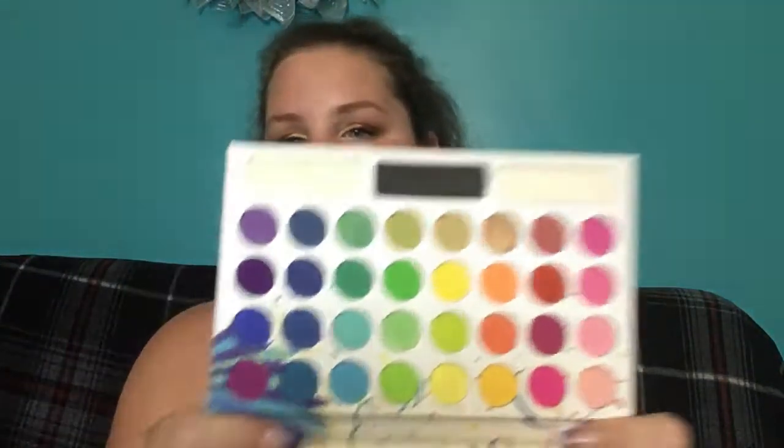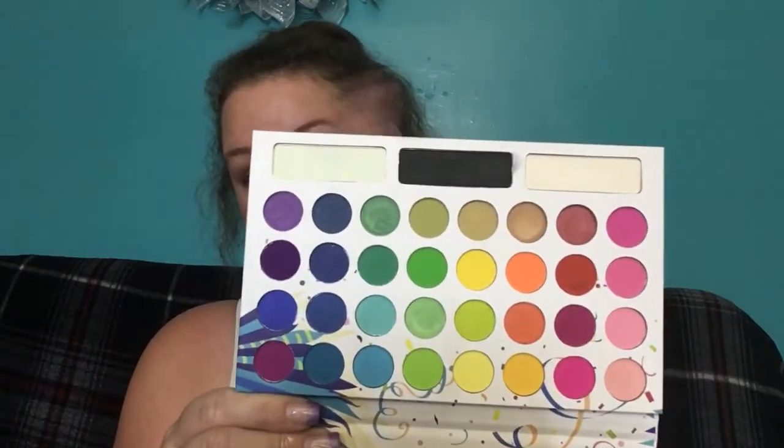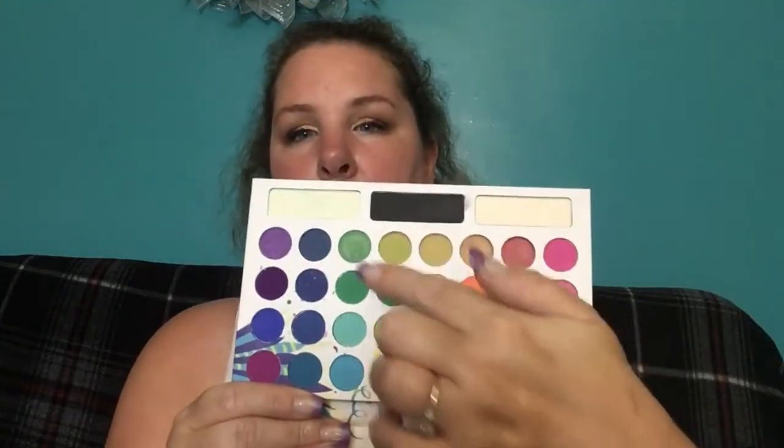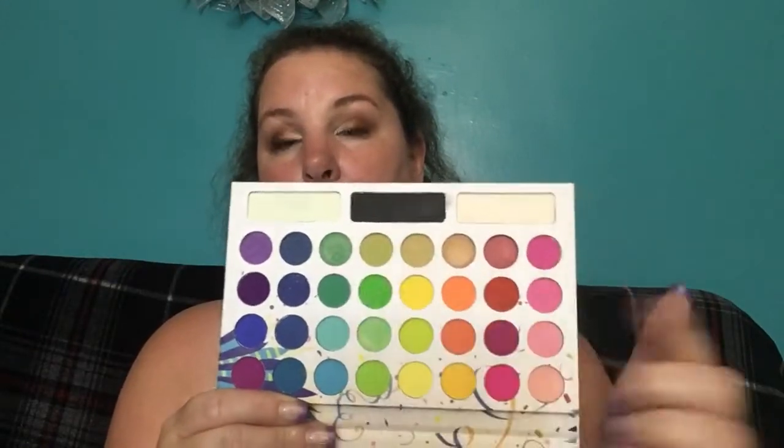BH Cosmetics, Take Me Back to Brazil. This palette, when I first got it, I didn't like it because of all the crazy colors. I thought I would use them. I don't. And then recently I saw how to do a green halo eye, and I used all of the greens. I could dupe every green that she used with mine right here. And since then I've been like, maybe I will keep you. So that's not going anywhere. And it's super affordable. Like you get so much, not only product, but pigmentation for the money.